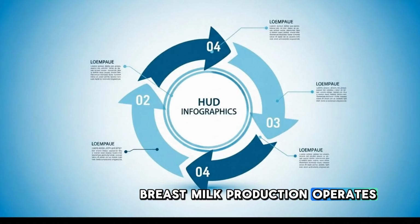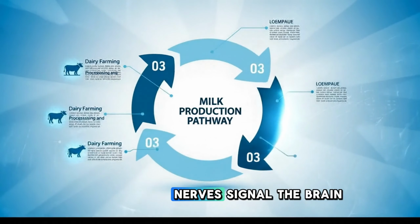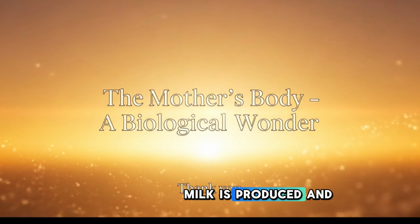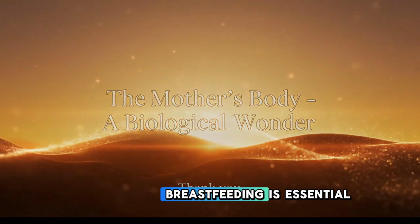Breast milk production operates in a natural, repeating cycle. The baby nurses, nerves signal the brain, prolactin and oxytocin are released, milk is produced and ejected, and the cycle begins again. This is why regular breastfeeding is essential for maintaining and increasing milk supply.